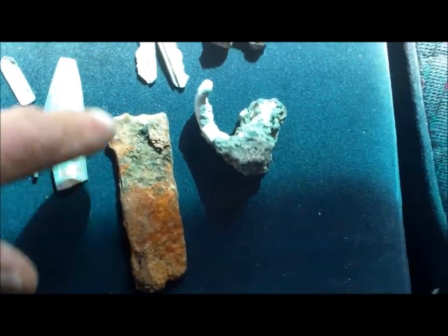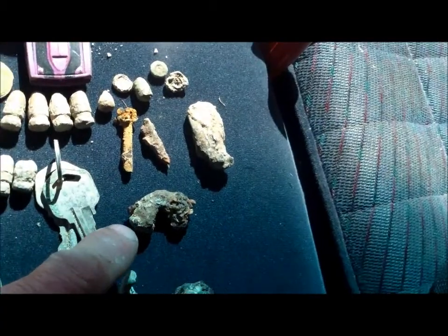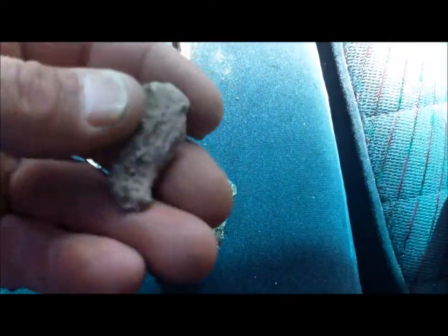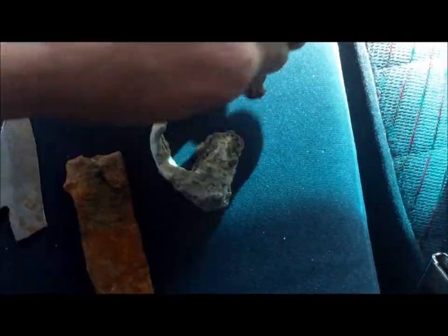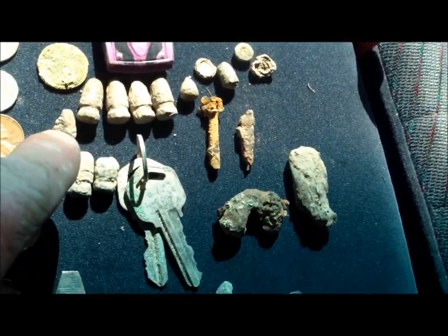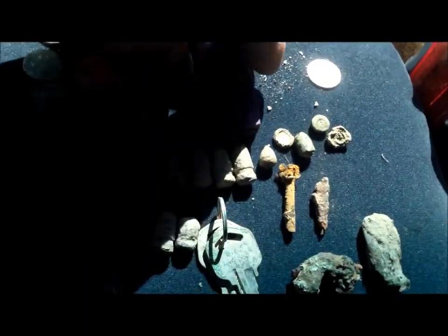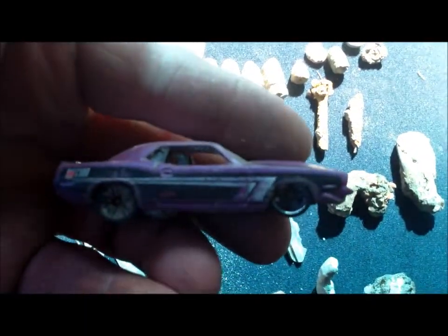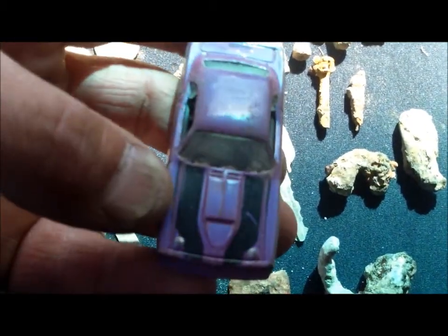Some miscellaneous iron, a couple keys, aluminum scrap, maybe part of a chain or a lock. I think this is part of an old knife, like a butter knife. A couple welding rods, a bunch of older bullets. One, I think it's a Chevelle or a Charger. Pearl paint job.